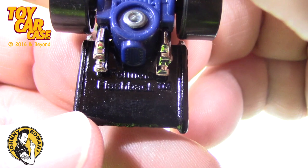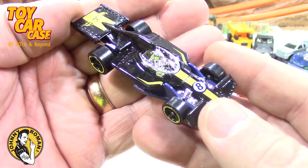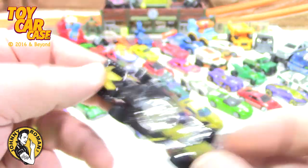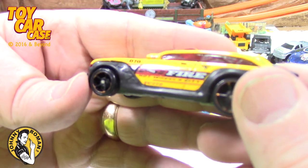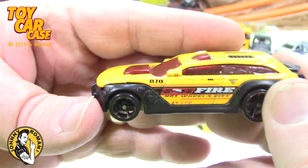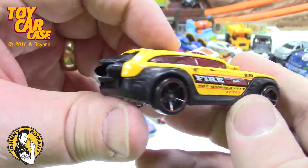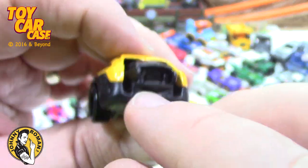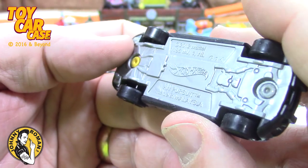If we can focus on it there. There you go. Look at that. That is... Come on. We're up here. That is a really sweet piece. He found some really excellent ones in this. Fire Hot Wheels City. Look at this fire truck. That is flaming hot. Oh, and what is this in the back? Is that a jet engine? The heck is that thing?